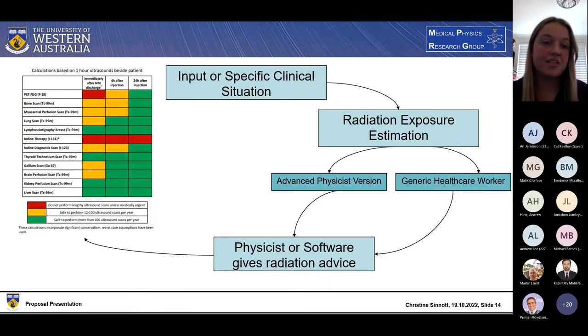Currently, the radiation advice which is being provided to sonographers has been included here, and we can see the traffic light system for 1 hour ultrasound beside a patient at 0.5 meters. So we essentially want to take this current situation and tailor it to a specific scan and specific distance, activity, and everything else as well.